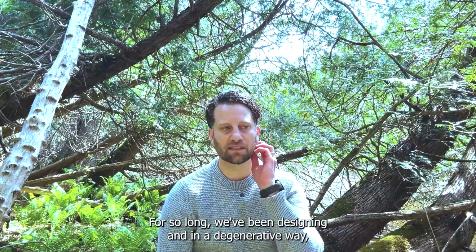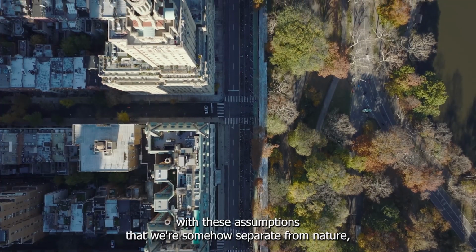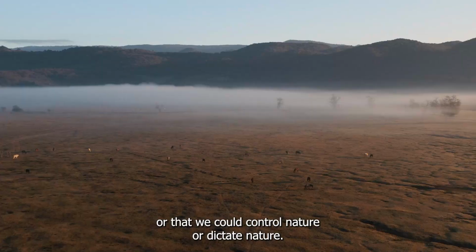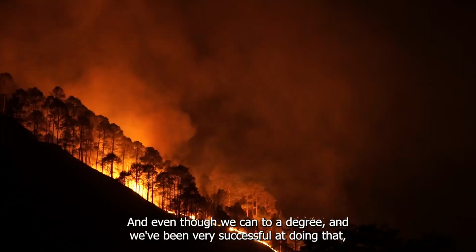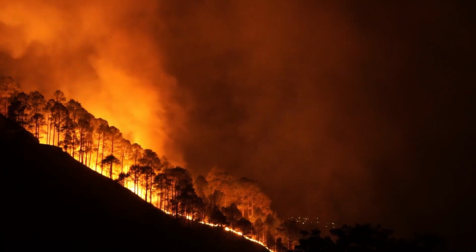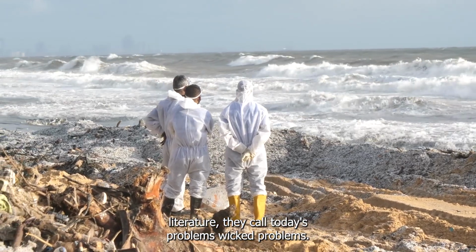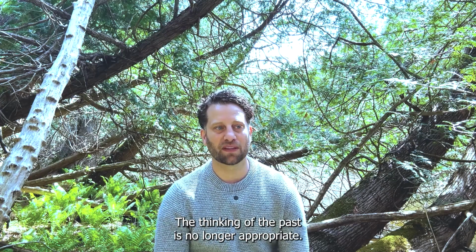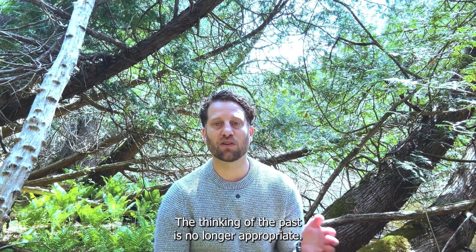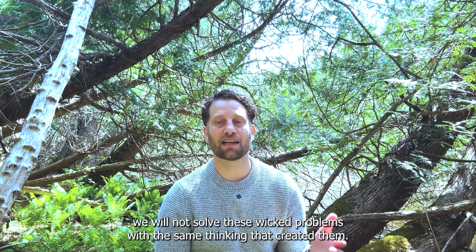For so long, we've been designing in a degenerative way, and that's primarily because we've been building with these assumptions that we're somehow separate from nature, or that we could control nature or dictate nature. And even though we can to a degree, and we've been very successful at doing that, we're now coming to a time where in resiliency literature, they call today's problems wicked problems. Wicked problems have no precedent for how to solve them. The thinking of the past is no longer appropriate. In other words, we will not solve these wicked problems with the same thinking that created them.